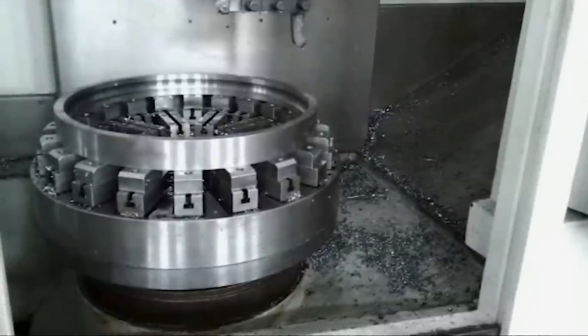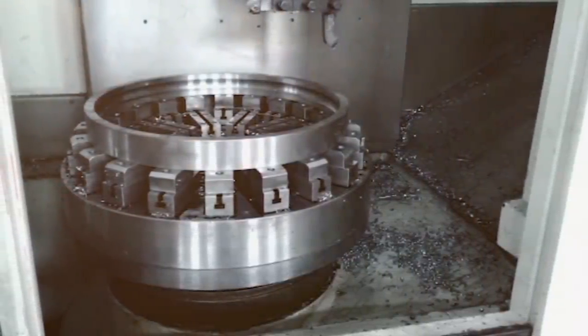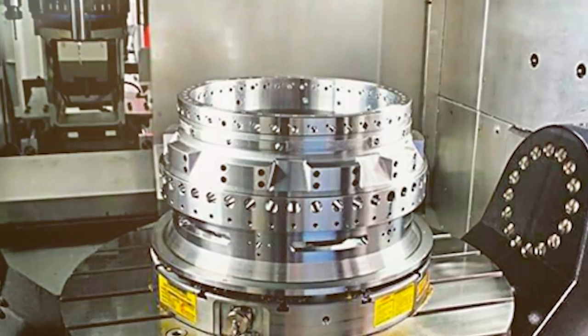Overall, a magnetic chuck, although a modest part of the overall lathe machine, is possibly the most vital and important element of the entire thing. Magnets, eh? What would we do without them?